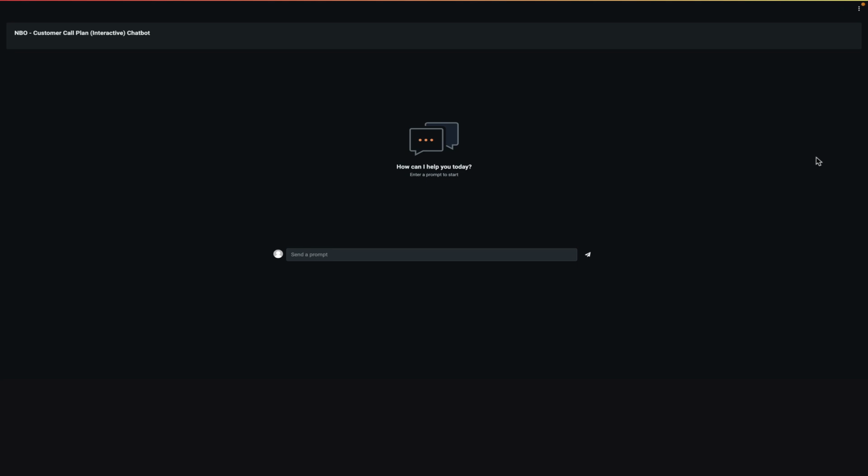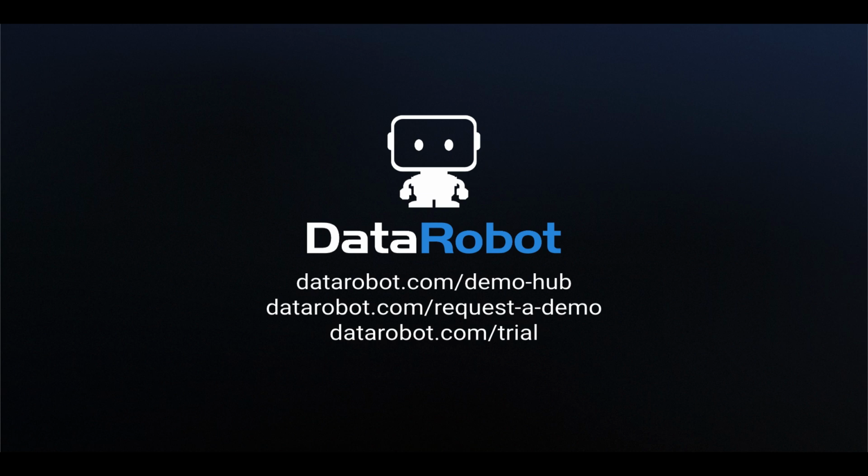Hopefully this quick walkthrough was helpful and gave you a sense of the power of combining both generative and predictive AI while showcasing some of our new DataRobot functionality.